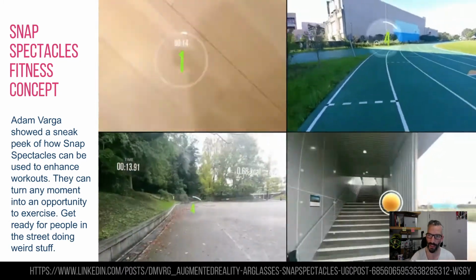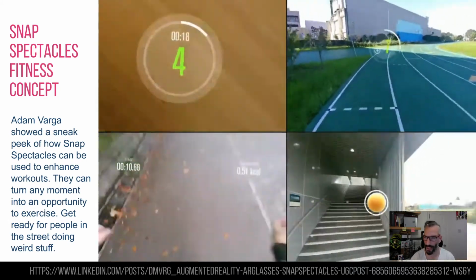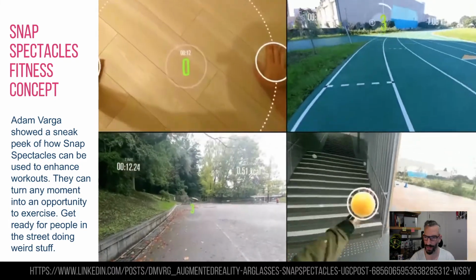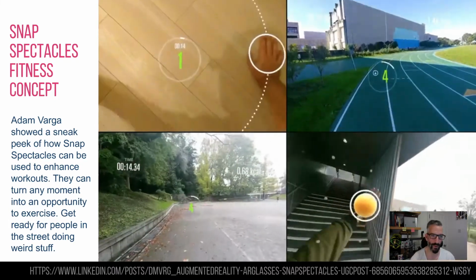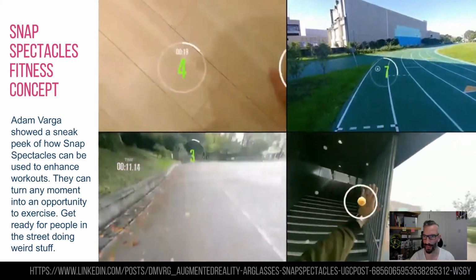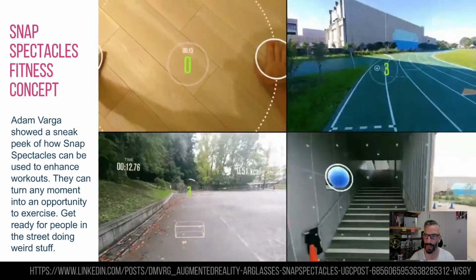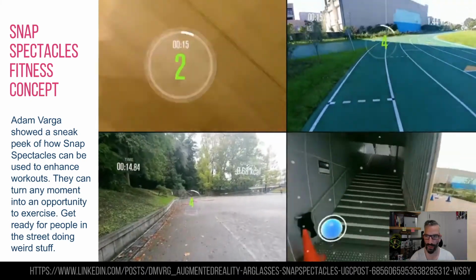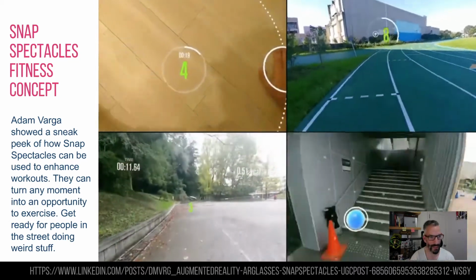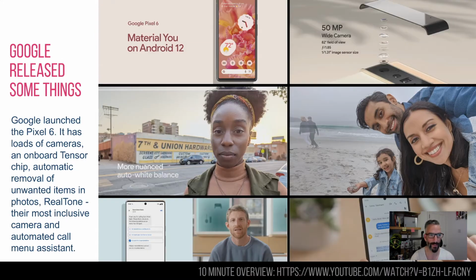So it's using essentially the computer vision in there to detect when you're doing jumps or whatever. And as you can see in the bottom right, there's also a sort of reaction test going on as well. So we often find it difficult to figure out what practical uses augmented reality glasses are going to have. Well, here's a really good example of something quite useful. So if you see people stopped in the street doing weird stuff like this, or in the park in the future, you pretty much know what's going on. And if you don't already, follow Adam straight away for more of the same.